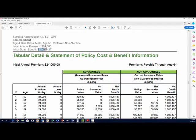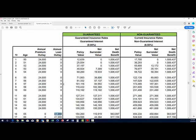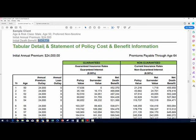This first policy, the $1 million policy, at $24,000 a year, 50 preferred on tobacco, is a death benefit option 1. It's an option A level. The option A level is kicking out $42,000 a year because the death benefit's $1 million. It's also doubling my commission, which is great for me, but it hurts you.